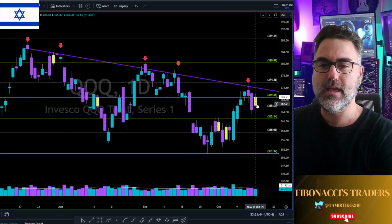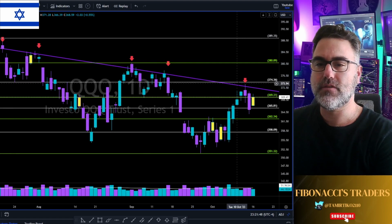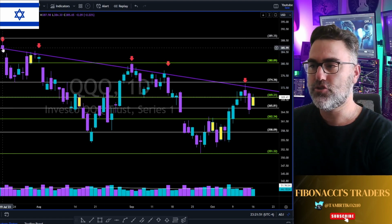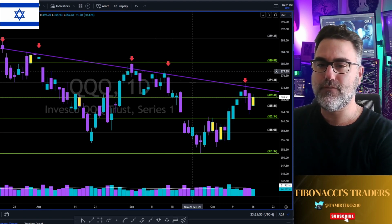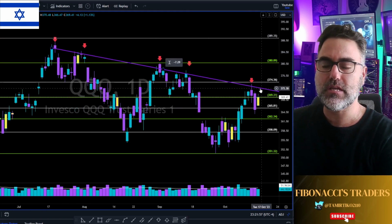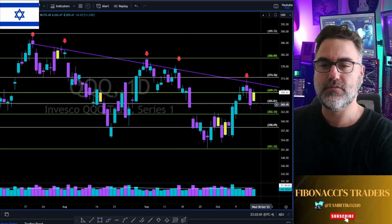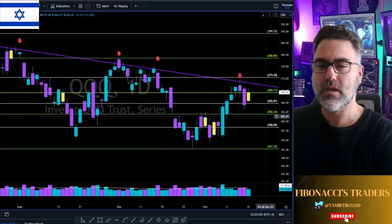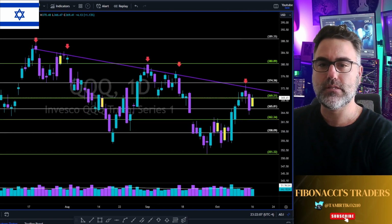QQQ inside day, nothing much. We have this trend line to the upside, very tough resistance since July. Each and every time Qs tried, they failed to break and close above this purple trend line. 365 needs to hold, otherwise we have 362 and 358 to the downside.